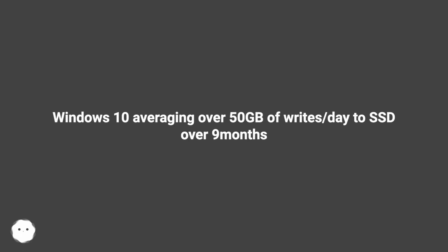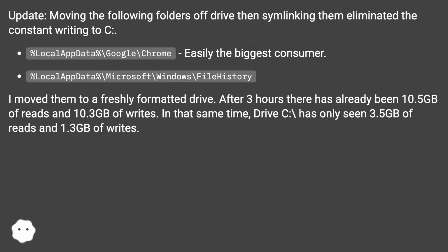Windows 10 averaging over 50 GB of writes per day to the SSD over 9 months. Update: moving the following folders off the drive, then symlinking them, eliminated the constant writing to C. %localappdata%/Google/Chrome was easily the biggest consumer, along with %localappdata%/Microsoft/Windows/File History. I moved them to a freshly formatted drive.